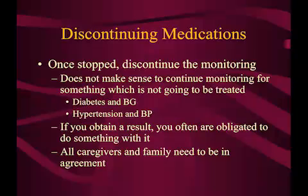So if the decision has been made that some of these chronic medical conditions no longer need to be under tight control, we can tailor back on that, but I also would tailor back on the monitoring of that. But all caregivers and family need to be in agreement with this, and that's one of the challenges of nursing homes too. And I'm sure that if you follow patients in nursing homes, you know that they have to be in constant communication with you, and anytime there's a lab abnormality or vital signs or blood glucoses, they're quick to fax you that information. So it's a little bit more challenging in that setting.